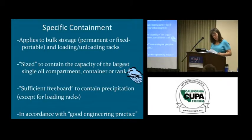All right. And then one of the points that we've got to remember as inspectors is, again, this idea of performance-based. And there's a lot of flexibility built into the SPCC rule. And so we're sort of relying on the expertise of the facility, and if they have a PE, a professional engineer that's certifying their plan, then they're the ones who need to make those calculations and decide what that specific containment should be for that piece of equipment.